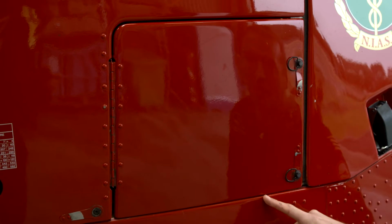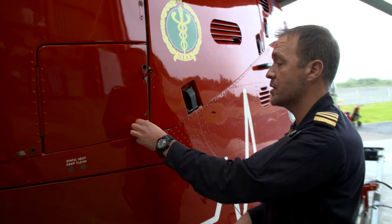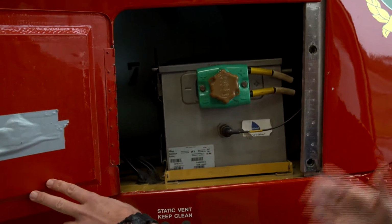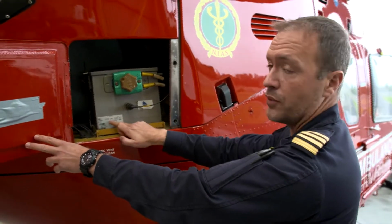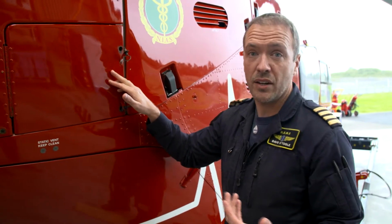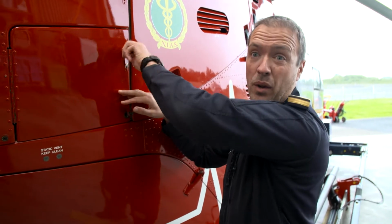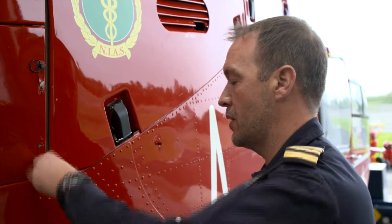Behind this smaller square panel is where our battery bay is. I can open it up. It's relatively easy to show you inside. Very similar to your car battery in terms of size. I think your standard car battery is a 12-volt battery. In this aircraft, it's a 24-volt battery. And really what the primary function of this battery does, it provides the electrical power to get the engines up and running. Once the engines are up and running, just like in your car, there's an alternator, generator, and then that provides all of the electrical power that's required for the aircraft, and particularly the instruments. So that's where the battery is located.